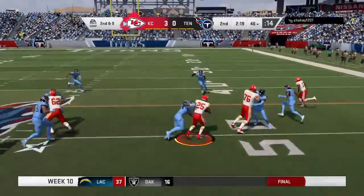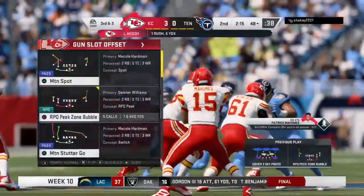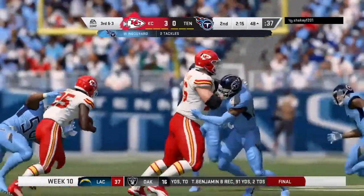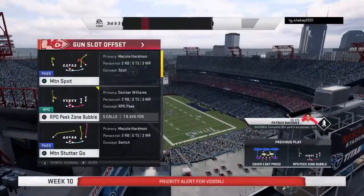They'll keep it on the ground with McCoy this time. And he's up over midfield and down into Tennessee territory. Give him 6 yards on the carry. It's going to be 3rd and 3 now. 2nd quarter, 2 minutes remain.